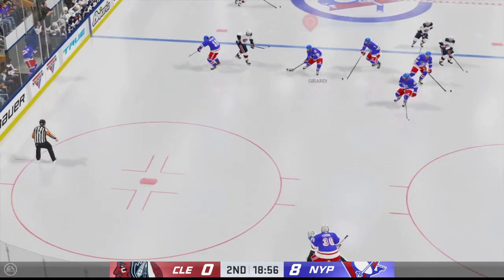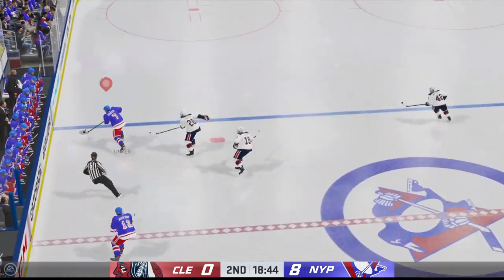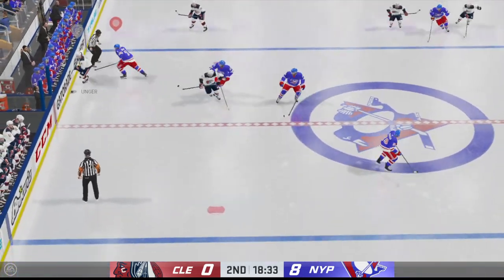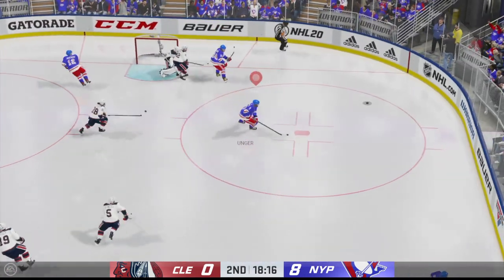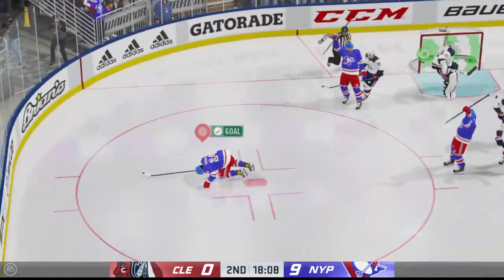Sends a pass over. Puck picked up by Girardi. Takes the feed. Picked up along the wall by Unger. Intercepts it in the neutral zone. Breakaway. Centering pass in front. And that's broken. Scores!